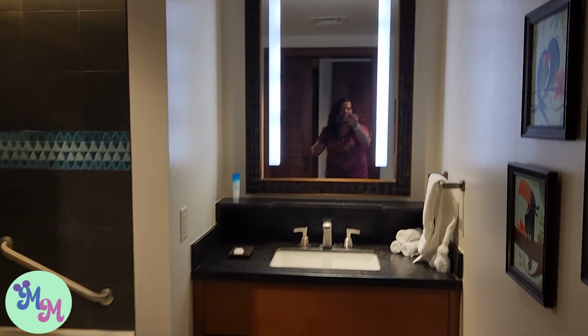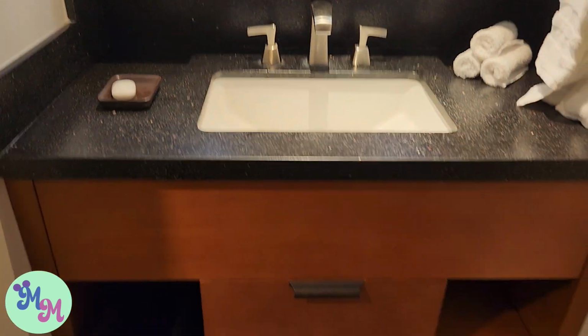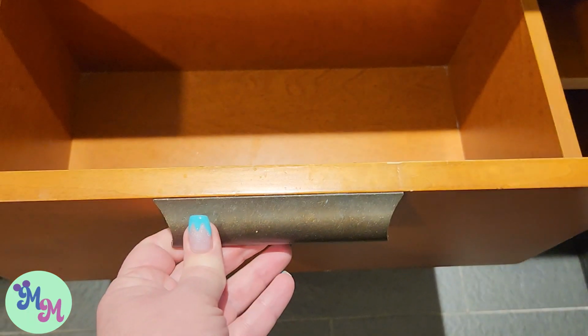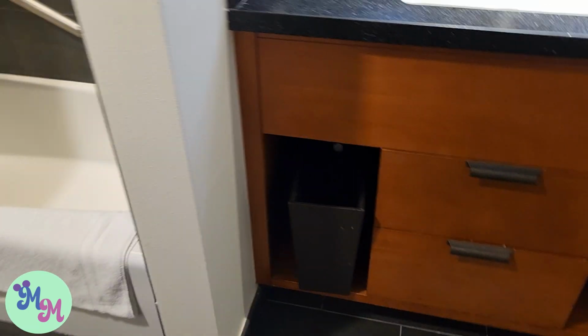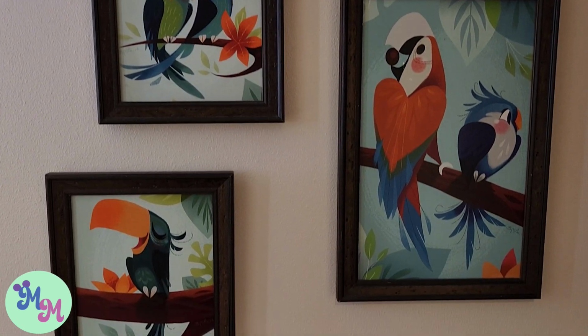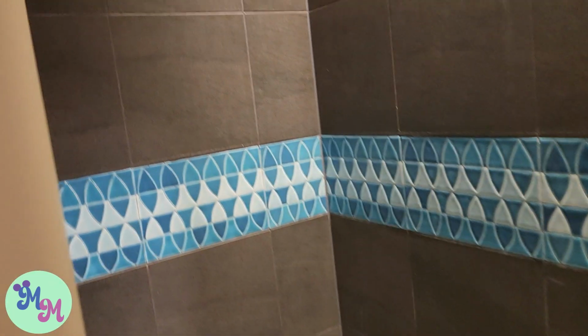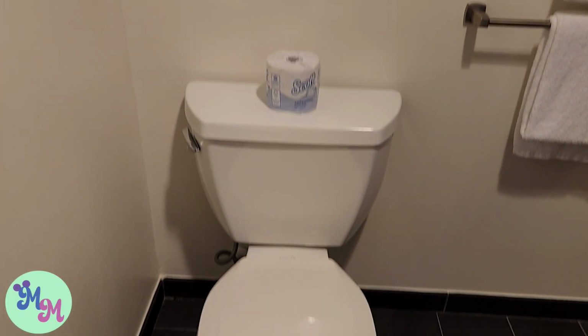All right, now let's discuss the bathroom situation, because this is very unique. I have not seen this in any of the villas that I have stayed in thus far. Okay, in here you have an illuminated mirror and your vanity. There are a couple of small drawers in here. Little trash receptacle. Your formerly known as H2O hand lotion. Some cute little birds. A shower tub combo. I imagine this was the original setup back when this resort opened with Magic Kingdom. A little Mermaid action. And your commode.